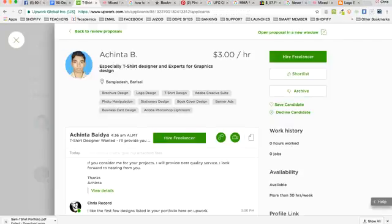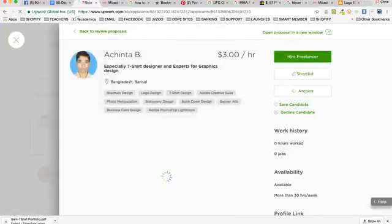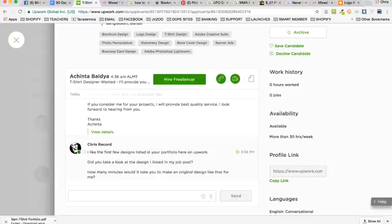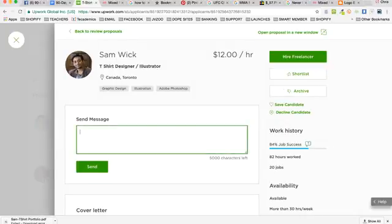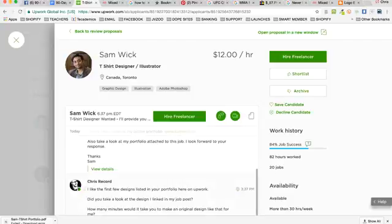Oh, whoops! I contacted the wrong person. Whatever it is, it is. I already sent him the message, but I actually messaged the wrong guy. So let's go ahead and just copy and paste this message to the other guy. Let's do it to this guy too. Send message. Okay. So you just start a conversation with them.